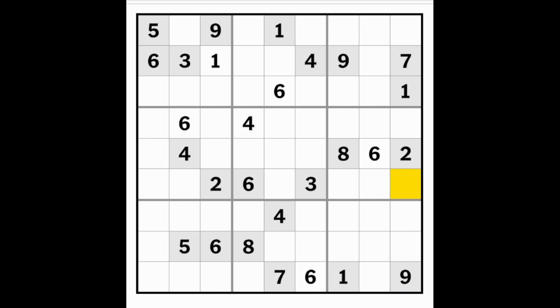But hang on. There's a 3 blocking all the way up here. And there's a 3 blocking here. So one of these must be a 3. And we have a 3 here. So this is a 3, right? So a 3, 4, 5, 6, 8. 3, 4, 5, 6, 8. 3, 5, 6, 8. This is a 4, right?